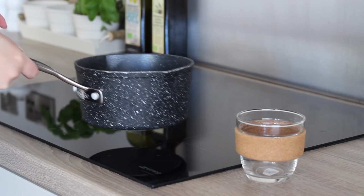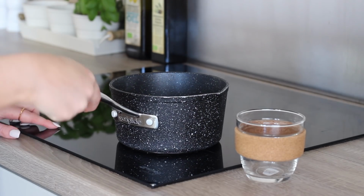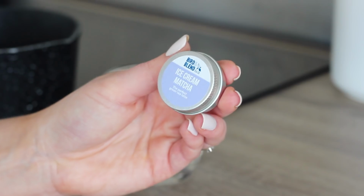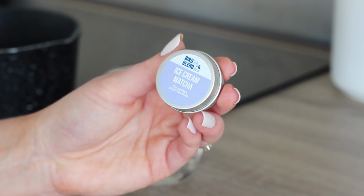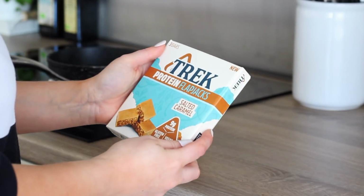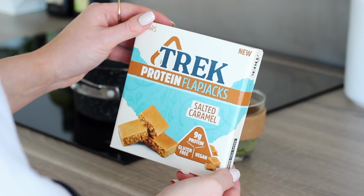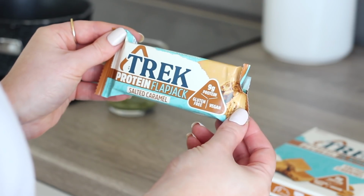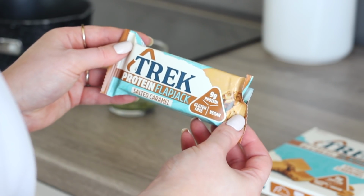Later on in the afternoon, I made an oat milk matcha latte. I used the ice cream flavoured matcha from Bird and Blend, and I also had one of these new Trek salted caramel protein flapjacks. I cannot get enough of these. Trek protein flapjacks are one of my favourites, as you know, but this new salted caramel flavour is so good.